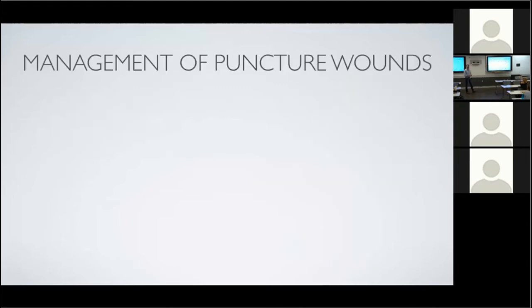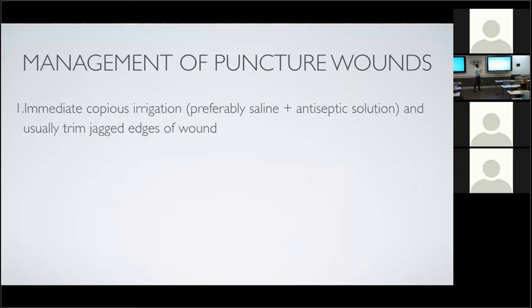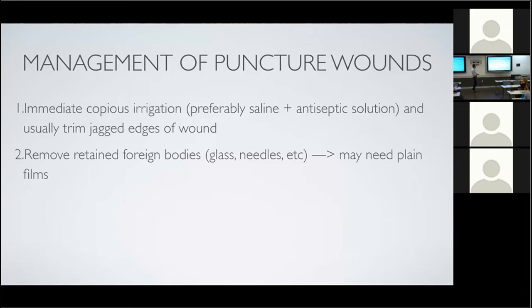Okay, so puncture wounds in general. The main thing to remember is immediate copious irrigation. So if you find yourself out in the wild, climbing or camping, and you get a puncture wound, you just want to wash it like crazy. Saline is preferable. If you feel like you can actually evac to an emergency department within an hour or two, just plain old water is fine. At some point, if you see somebody in the emergency department, you probably want to trim the jagged edges of the wound so it heals nicely.